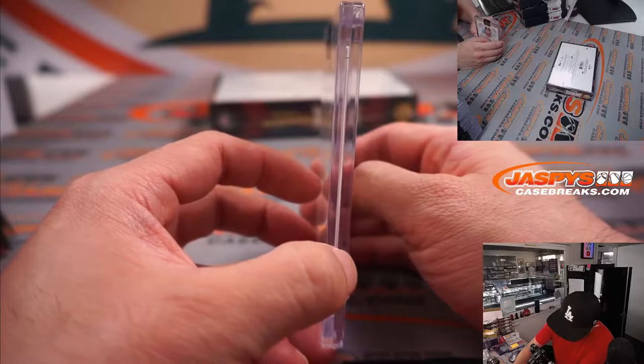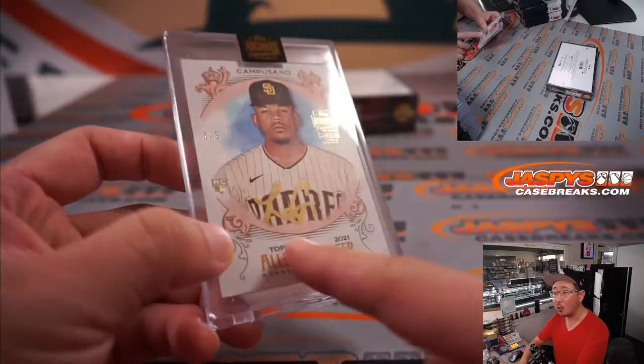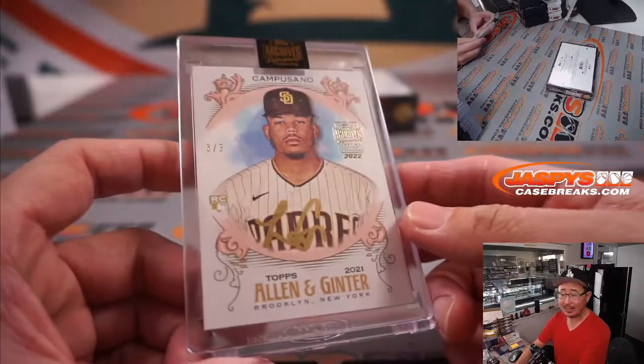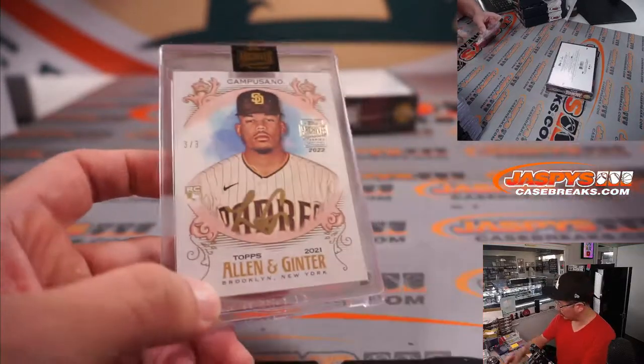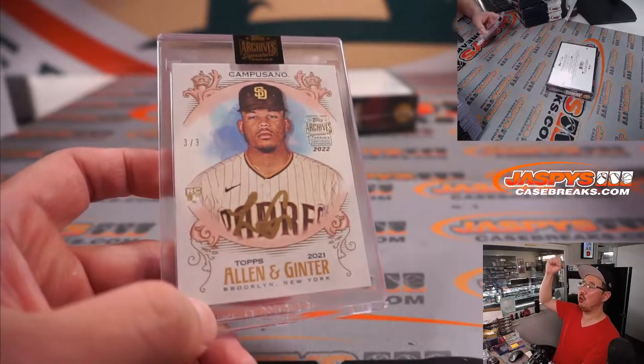All right, I think another Ginter card. Yes, 3 out of 3. And we got gold ink right there. That's Luis Campusano for the NL West. Dustin with the NL West. That's a pretty cool look. 1, 2, 3. All aboard the Big Hit Express. Whoop whoop.